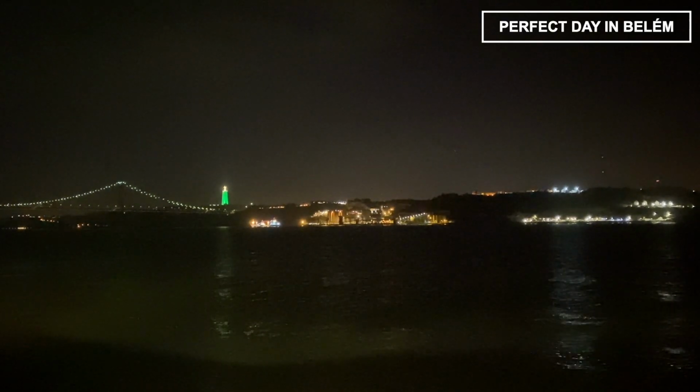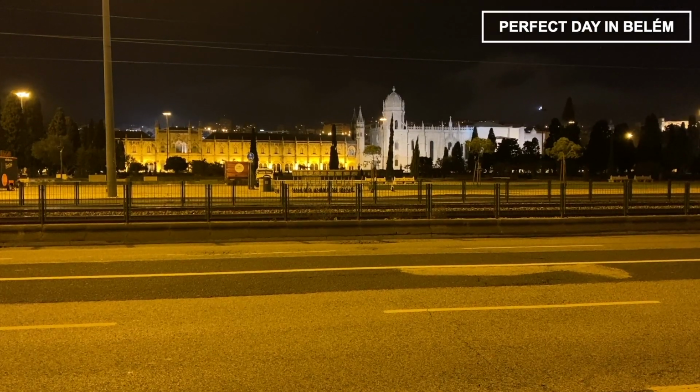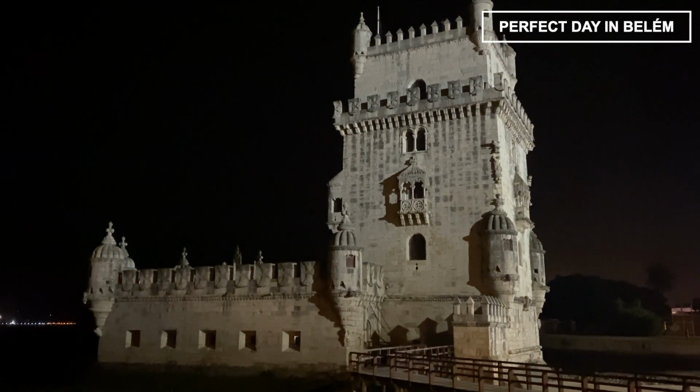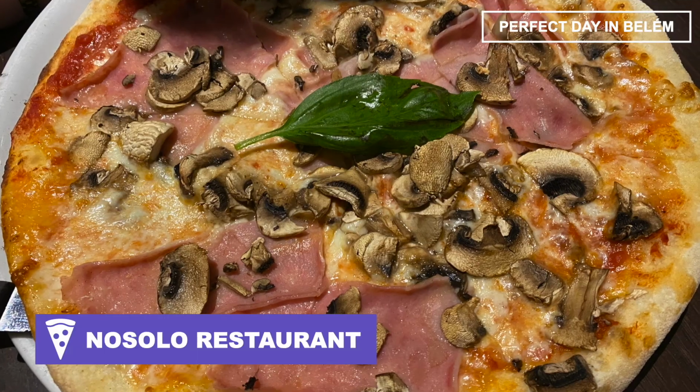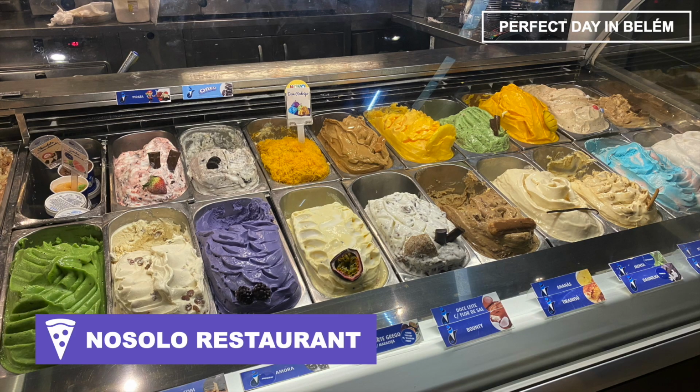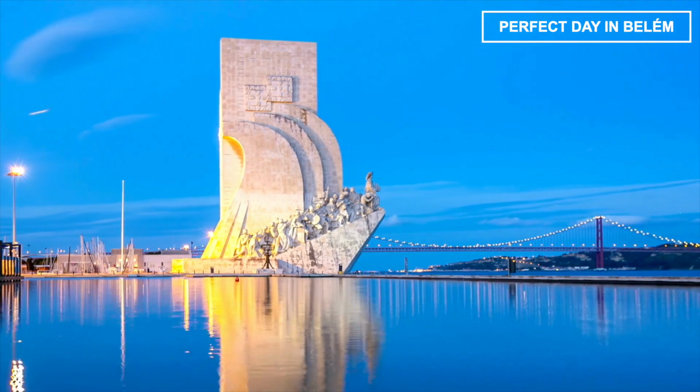I was surprised at just how quiet Belém was at night. We visited on a Saturday evening around 7 PM and the Belém Tower was deserted. We started off our visit with a lovely meal at Nasolo Italian restaurant, which overlooked the Monument of the Discoveries.